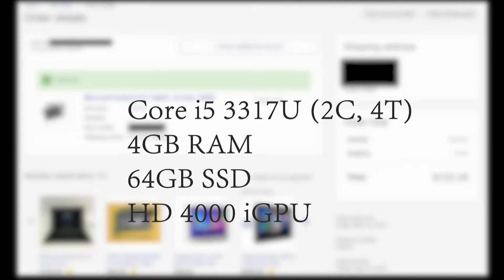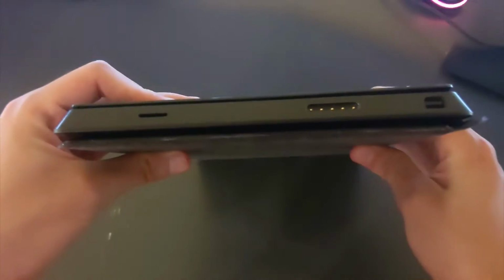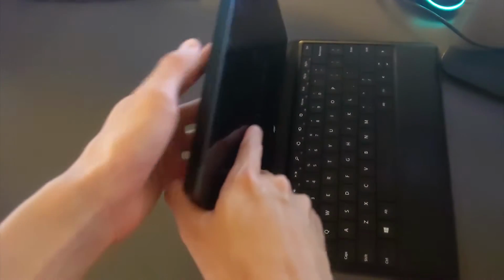Spec-wise, it has a dual-core hyper-threaded i5-3317U processor, 64 gigs of SSD storage, and 4 gigs of RAM. It obviously has no dedicated graphics and relies on the Intel HD 4000 iGPU instead. Maybe this was kinda stylish in 2013, I don't know, but it's definitely a chunky boy in 2020. Still, the battery is holding up pretty well, the SSD is relatively speedy, and overall if you don't care about its weight or look that much, it's still a pretty decent choice for casual use on the go or something.